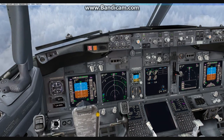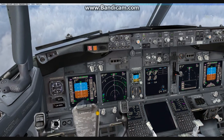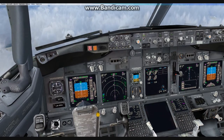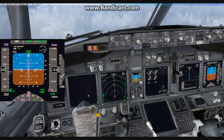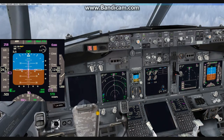So now I'm going to look at the arrival QNH. So the arrival QNH is 1016. So I'm going to put it in here. So you can see here, 1016. So that's on standby.